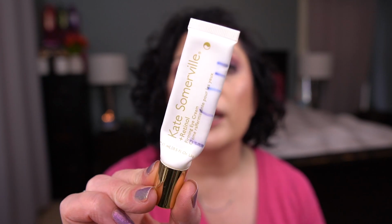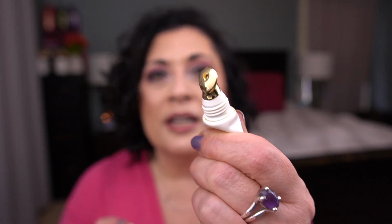The second one I finished is by Kate Somerville. It's the Retinol Firming Eye Cream. This is fine. I think at the end of the day, I still prefer the Estee Lauder Advanced Night Repair over this. What's nice about this one is it has this doohickey, but I don't use it. I just put it on my fingers. But if you like things like that, it does have it, and it is nice.